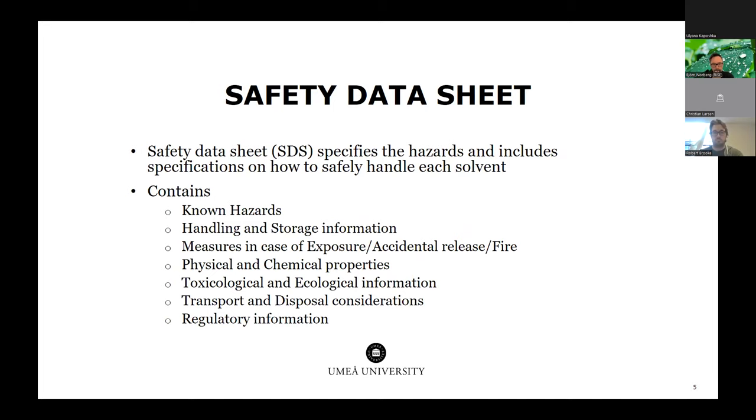But on top of this, you also have safety data sheets that you can find, which come with each solvent. When you buy a solvent, you should be able to get a safety data sheet from the provider, which includes this information from the GHS and specifies how dangerous it is. This safety data sheet contains the known hazards, so basically what is dangerous with the solvent, and this is what's related to the labeling as well. You also have the handling and storage information, what to do in case of exposure, accidental release, and fire. And this will be different depending on which solvent you use, because different solvents are dangerous in different ways. You also have the physical and chemical properties of the solvent, toxicological and ecological information, some transport and disposal considerations, and regulatory information in this safety sheet. So it contains quite a lot of information.